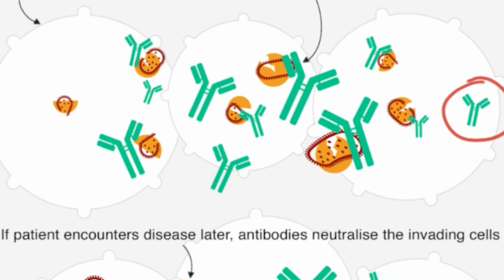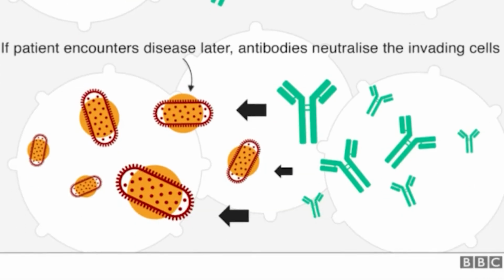So then these antibodies stay around in your bloodstream. They stay around, and then if you have any further infections, or if you come across a live version or an unweakened version, these antibodies can quickly neutralize the invading pathogens. And most of the time, you won't even know that you've been infected. And even if you do know that you've been infected, it will be very mild symptoms. So it wouldn't seem like much. So this is how vaccines work inside of the human body.